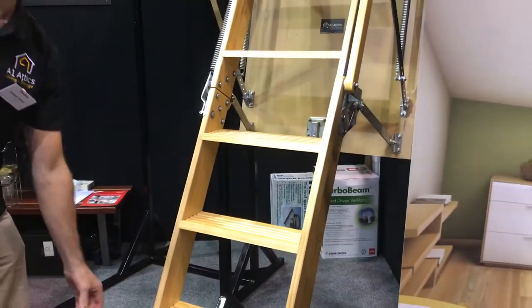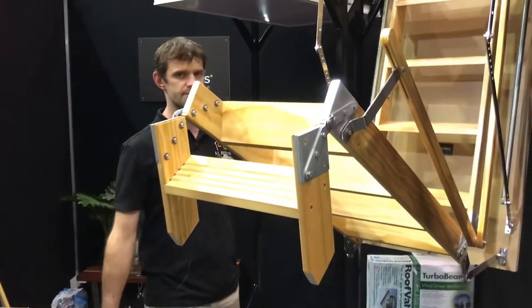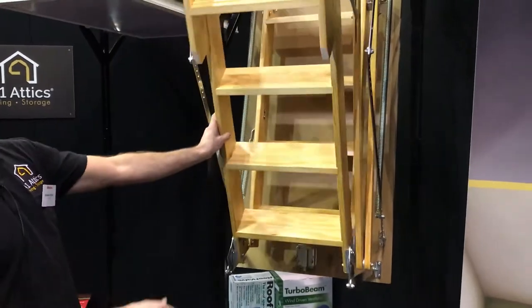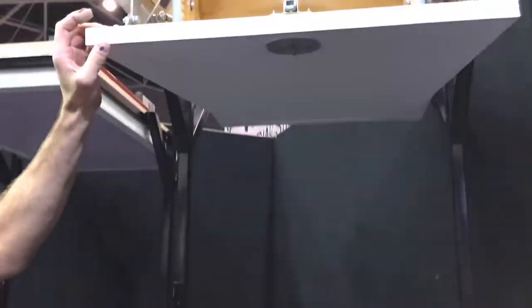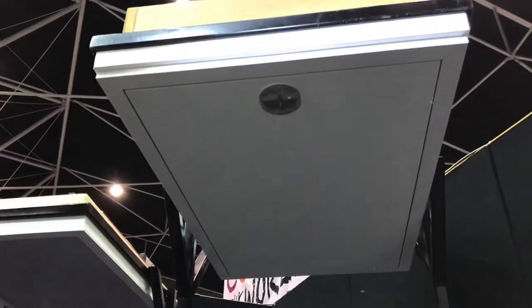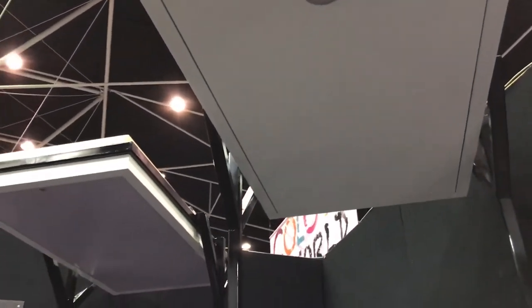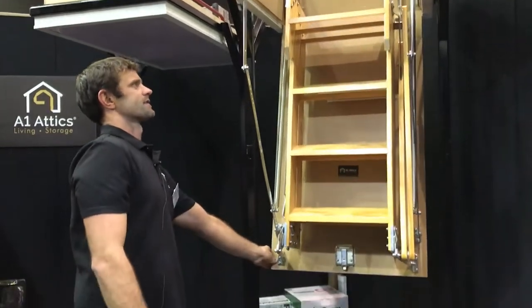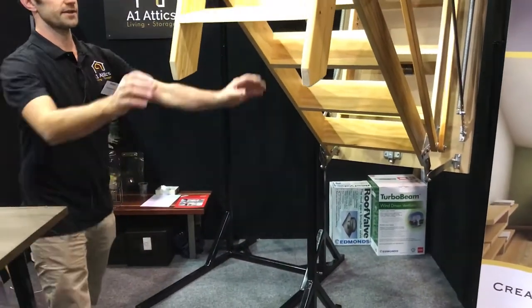Very easy to use. To close it, it just folds up. It's got these springs on the side, so it takes its own weight, so it's not going to fall down and hit you. And then it just closes up flush with the ceiling, and it's painted the same as the ceiling, so you don't even see it once it's installed. And then to come down, it's just the same in reverse. It comes down and takes its own weight.